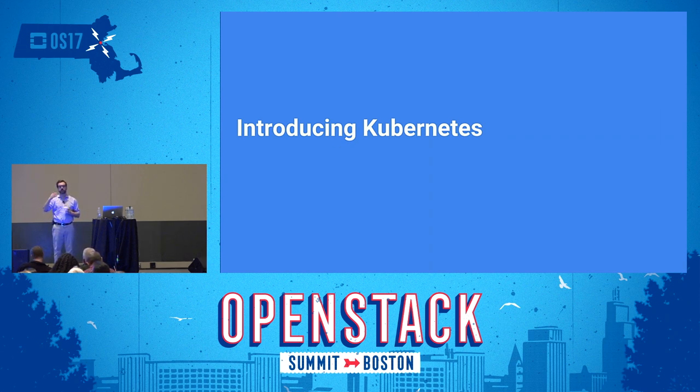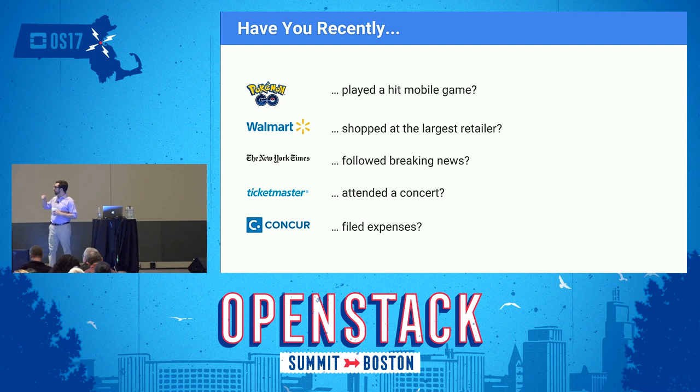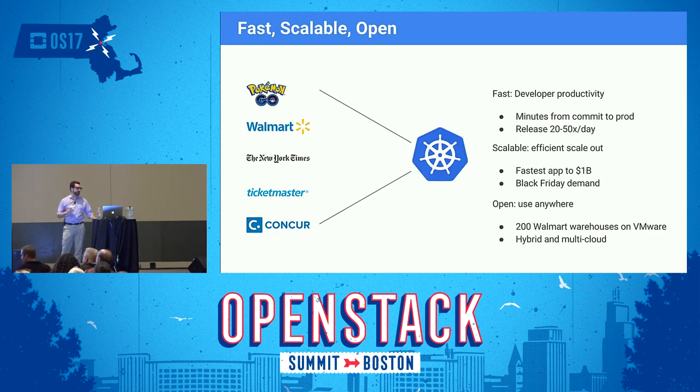And in 2013, when Docker came out, we said, oh, we've seen this story play out before. We know that immediately following this, the next thing people are going to need is the ability to run containers at scale. In 2014, we released the first version of Kubernetes. And as recently as this year, you see just absolutely enormous scale deployments. Walmart, New York Times, Ticketmaster, Concur, these are all enormous businesses betting on top of Kubernetes.